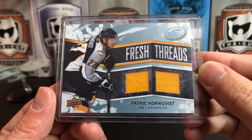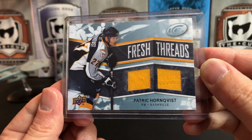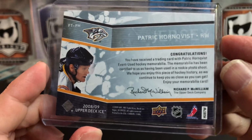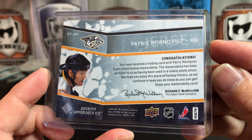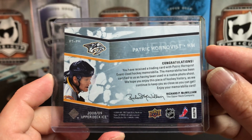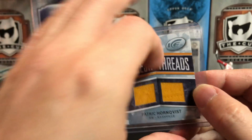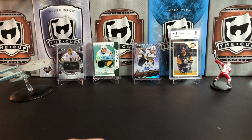And then we've got a Patric Hornqvist Fresh Threads from Upper Deck Ice. We love Hornqvist in Pittsburgh. I swear nobody gives as much effort game to game as this guy does. I think pretty much any team in the NHL would love to have a Patric Hornqvist.